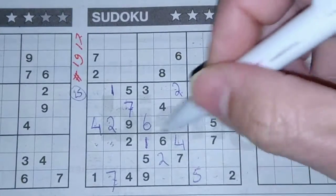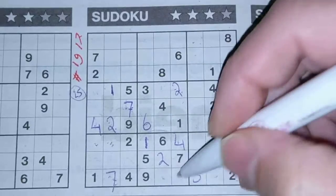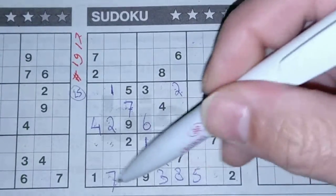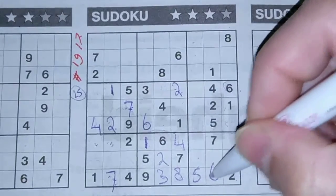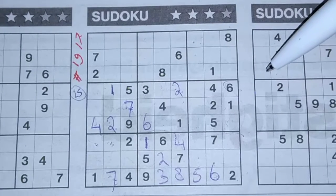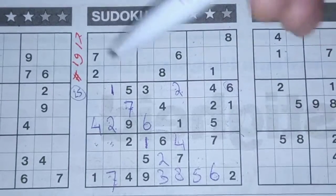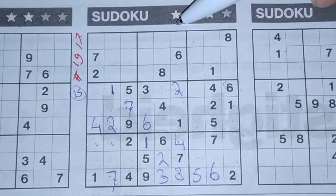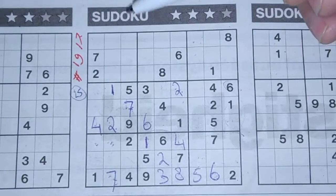2 boxes left in this big square for the numbers 8 and 3. We have an 8 there, no 8 there. 8 should be here and 3 goes there. 1 box left in the last row for the number 6. Then 4. Alright. 3, 2, 7. Alright.